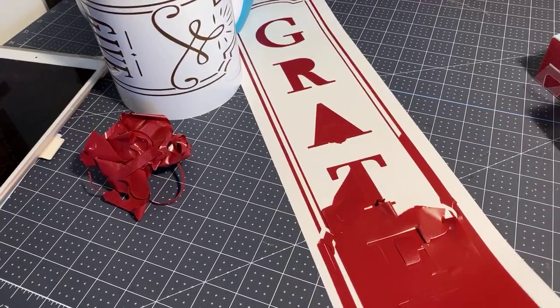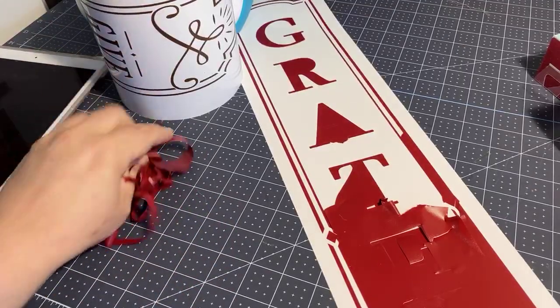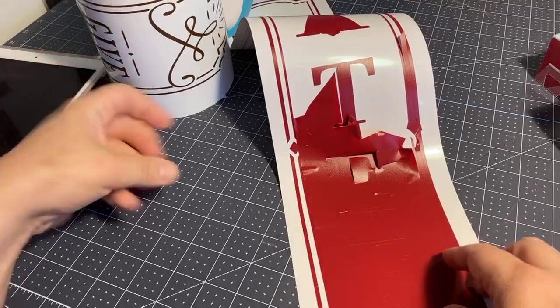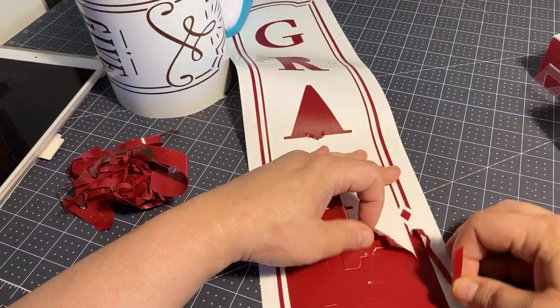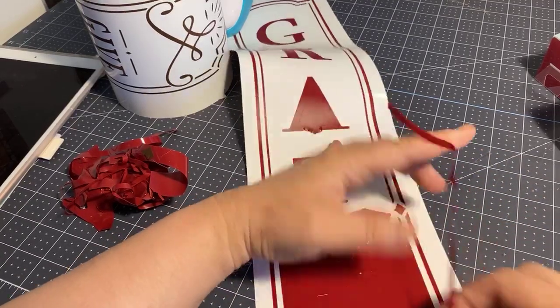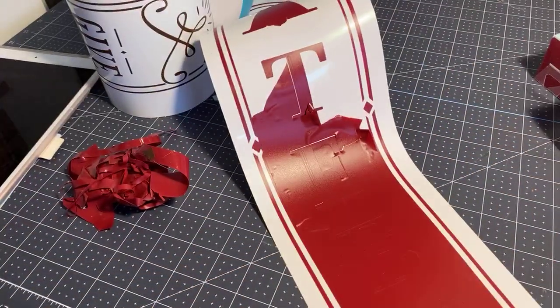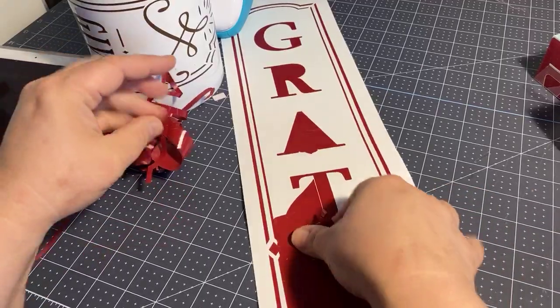Sorry, I'm sticking over here to my transfer tape. Okay, so there's the side. I'm going to get to the rest of the letters in a sec. Just want to make sure that this second line, see here, it's pulling up. So I'm going to go a little slow and do that. Make sure that that's there. Okay. Now we can go back and do my letters.